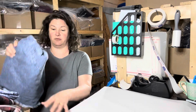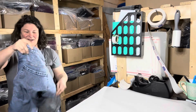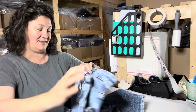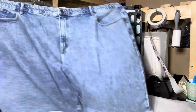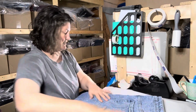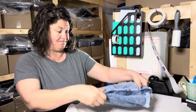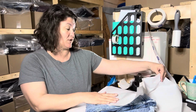Okay, I have a pair of, a pile's falling. A pair of jean shorts. These are in really good condition. I don't really honestly think they were worn. The brand is Lane Bryant, and I don't know if you can tell, but these are a pretty large size. It's an unusual size for me to find. They're 30. So anyway, Lane Bryant is a plus size brand, which is great.